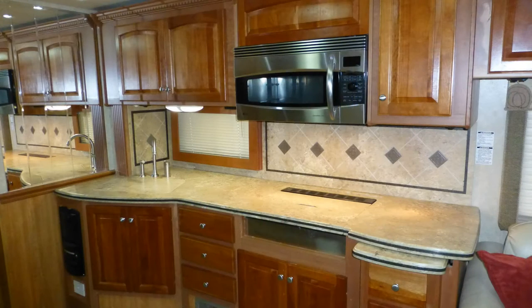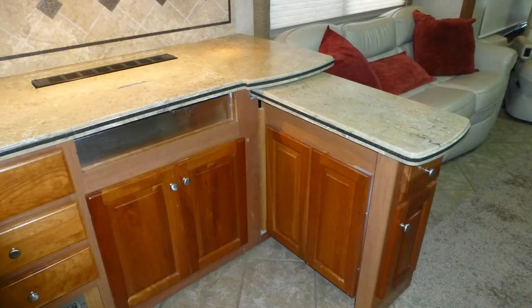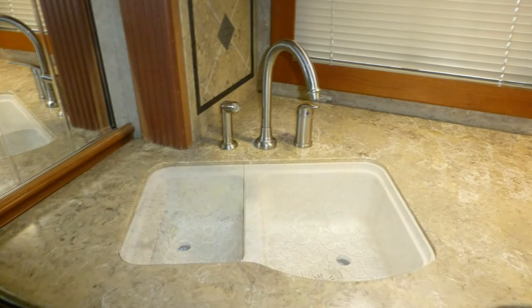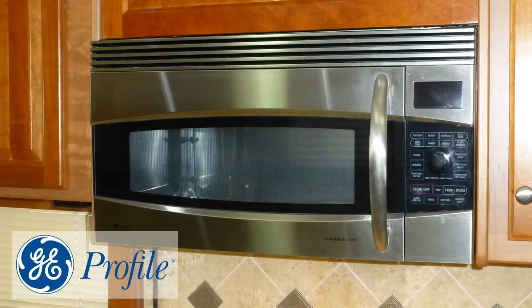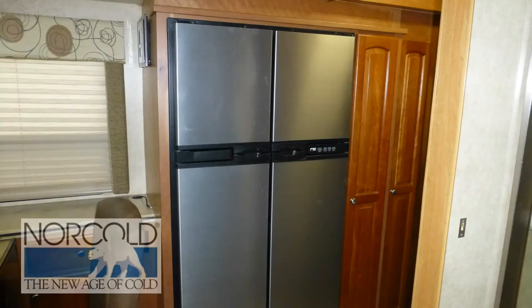Luxury entertaining is made easy with the luxury designed kitchen, which includes a generous amount of counter space and storage, elegant solid surface countertops with pull-out extension with cabinets, solid surface under-counter double sink with high-rise faucet with temperature memory and separate pull-out sprayer, convection microwave, recessed two-burner induction cooktop, and four-door refrigerator freezer with ice maker.